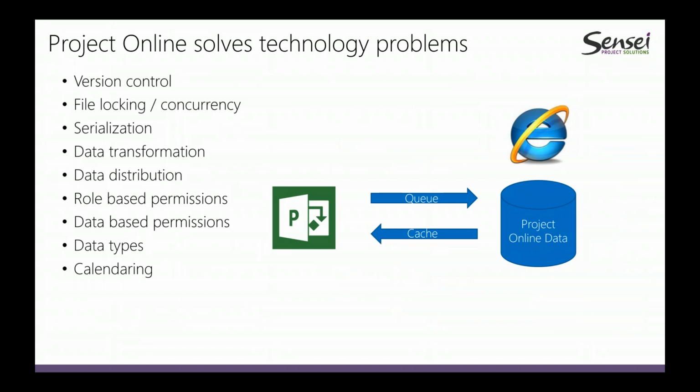So you could say, oh yeah, our projects are simple. I just need a spreadsheet to deal with, and I'll put that on a shared drive, and that's fine. Well, in fact, there is a host of concurrency issues and version control issues that you want to address, and Project Online was invented to do that.